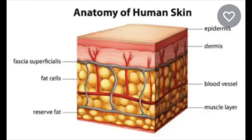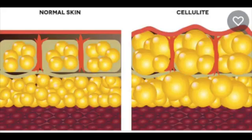Other contributing factors are age, family history, tissue inflammation, loss of collagen, poor circulation, a common issue in the legs, poor lymphatic drainage, and a thinning of the epidermis, which is the outer layer of the skin.